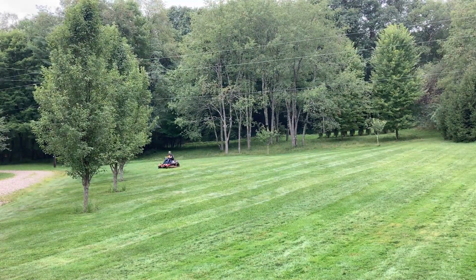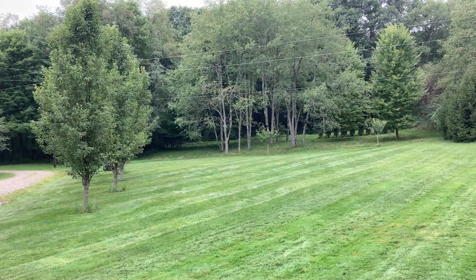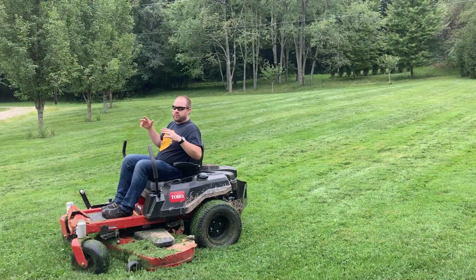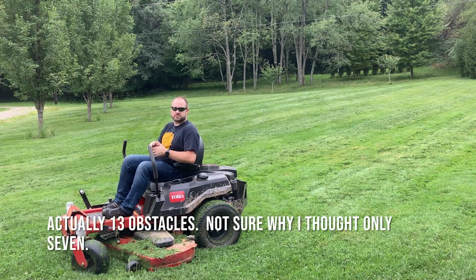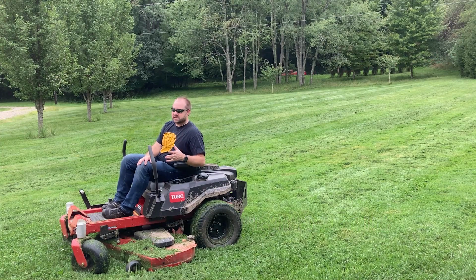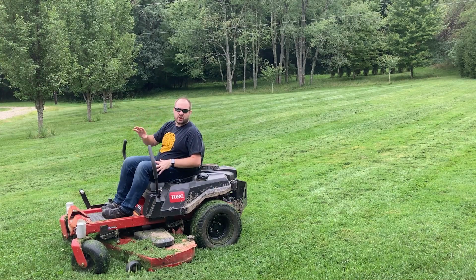The entire front yard, over 20,000 square feet, probably actually about 23,000 square feet with everything I do. 7 obstacles, just about 30 minutes. I think it was actually about 33 minutes. So in just over a half an hour, 22,000 square feet, completely mowed with the Toro Timecutter.